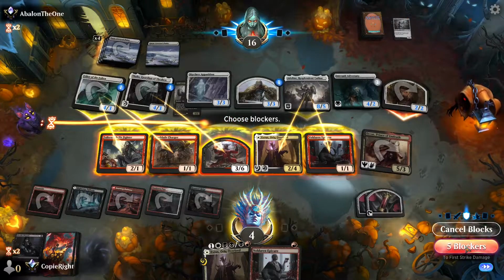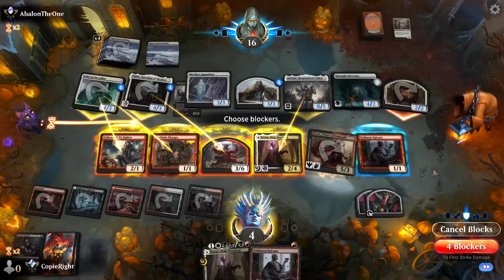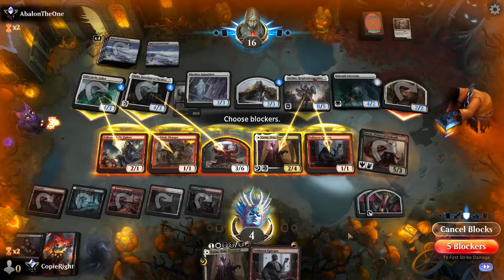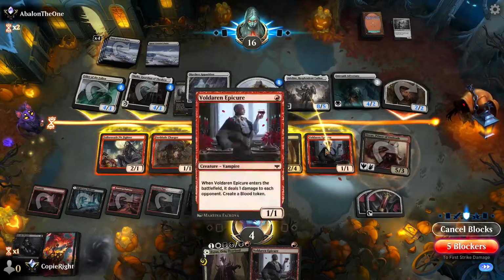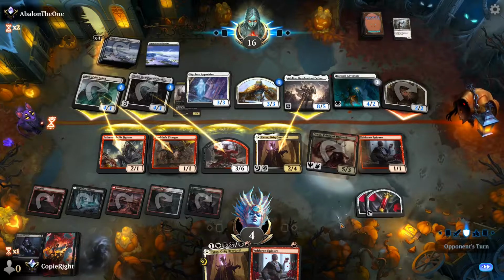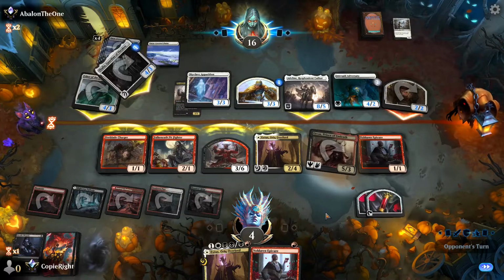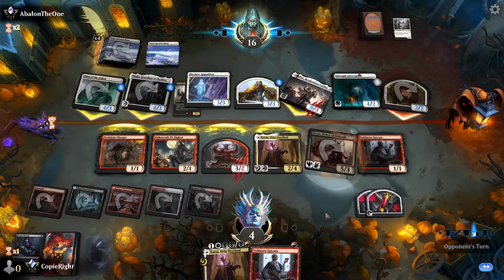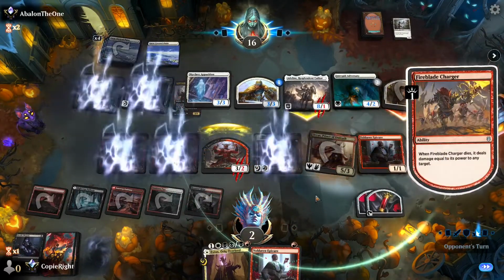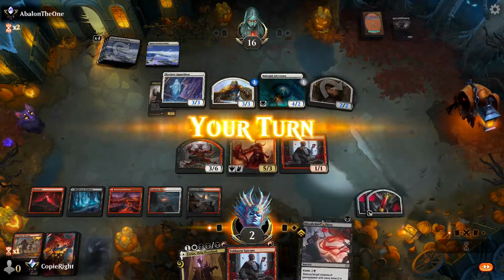Talia. No, I don't even need to block with you. Or do I? No, I don't need to block because I have the charger trigger. I have the trigger from the charger. Yeah, and we kill you with the trigger from the charger.